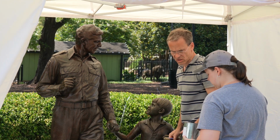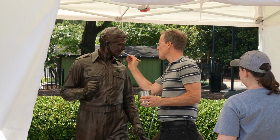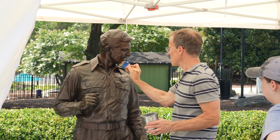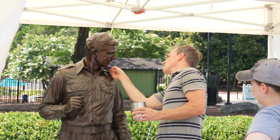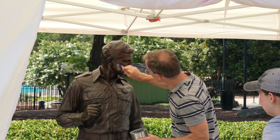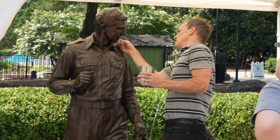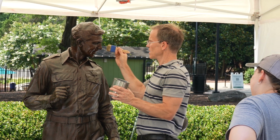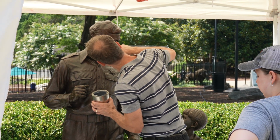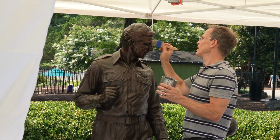No, the wax melts. Are you gonna do his whole face? Kind of a wider area, just so it's all done in the same, in case the wax looks a little bit different. How many coats do you do? Just one coat. Is that just to protect the metal? Yeah. Keep it from oxidizing.